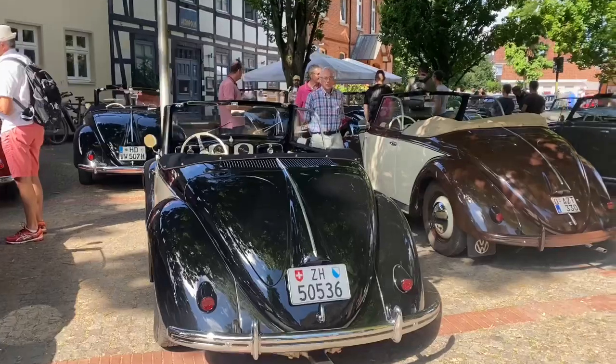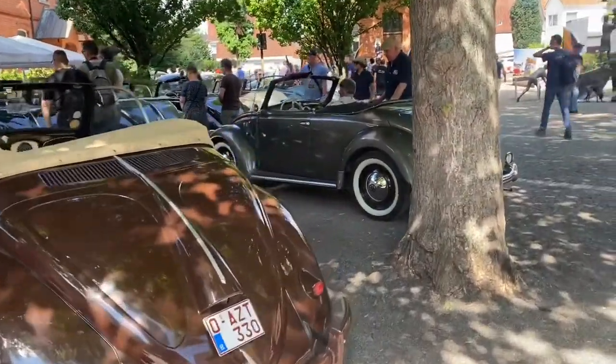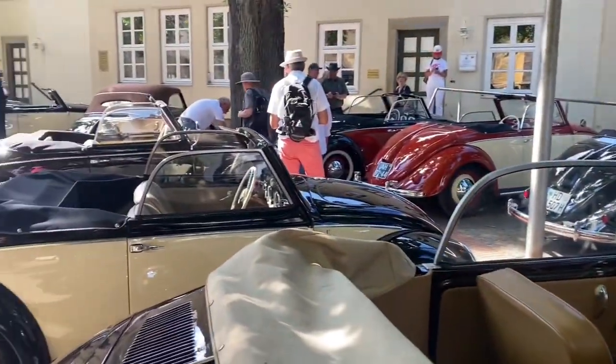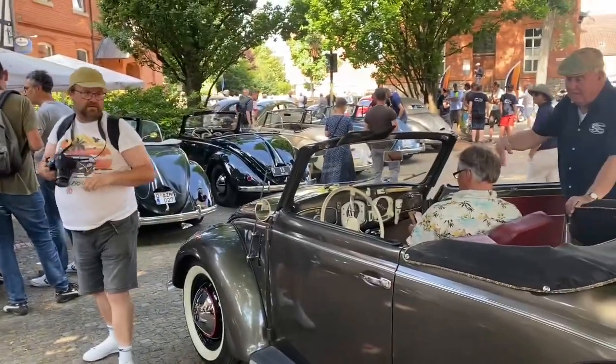That Beetle's inside of a church. All right, these you don't see in America. If somebody has them in America, I don't know. It's a head Mueller. Yesterday there was 21 of them. I can't believe it. The amount of cars here is ridiculous, and the amount of value that these cars would have in America is unfathomable.